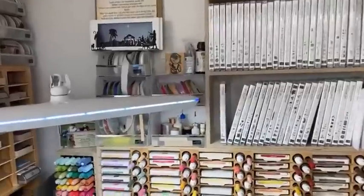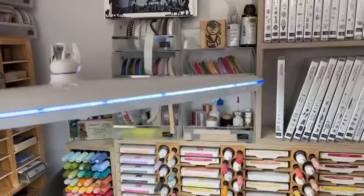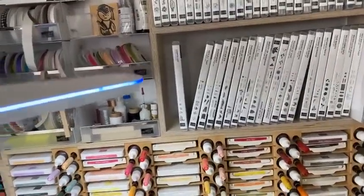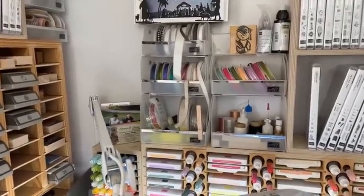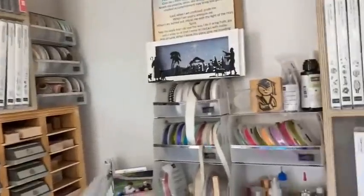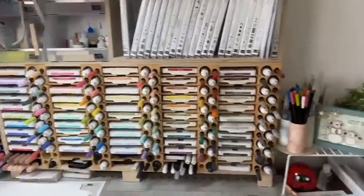Now, for my ribbon, this is older ribbon that Stampin' Up used to sell. And for me, can I move this here a bit? For me, that still works amazing. So I still use it, okay? And I got some of the retired ones over there. So I'm using every bit, inch, and so on of this space.